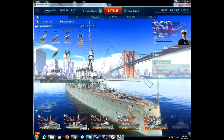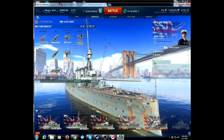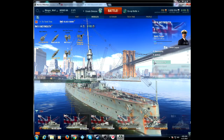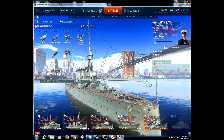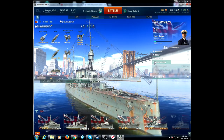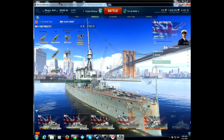Maneuverability, she can move 26 knots. 500 meter turning radius circle. It's not bad. Rudder shift time 5.9. Yeah, it's not bad. A little bit better, but not bad. Concealment 70. Pretty decent.